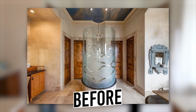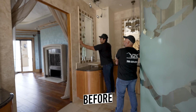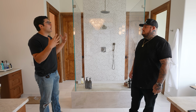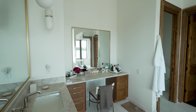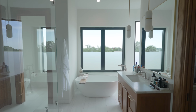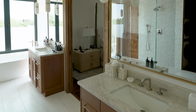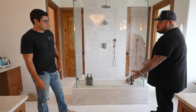So really we wanted to keep the feel of the entire home. So we kept the natural wood trim, we kept natural wood in the cabinetry, but we updated it. White paint made it just slightly more modern while still trying to keep the ornateness. So we basically did all new tile flooring, a new freestanding tub, new cabinetry, Taj Mahal quartzite on all of the vanities.